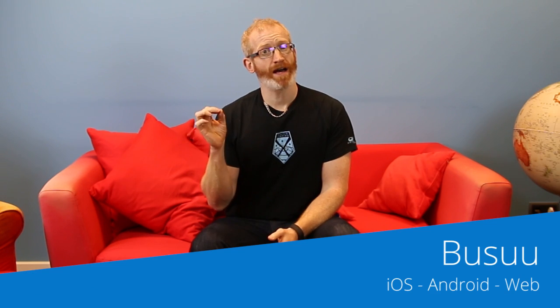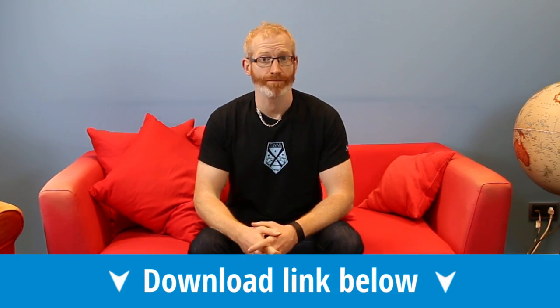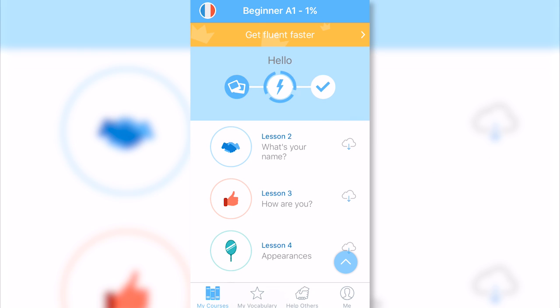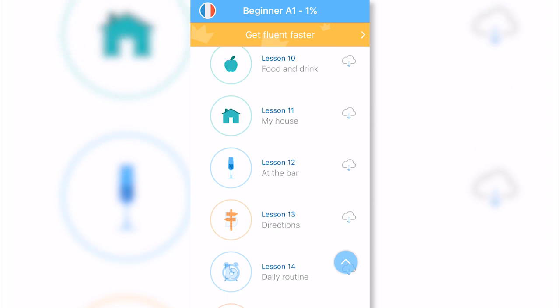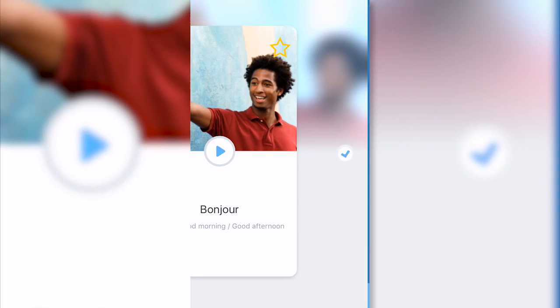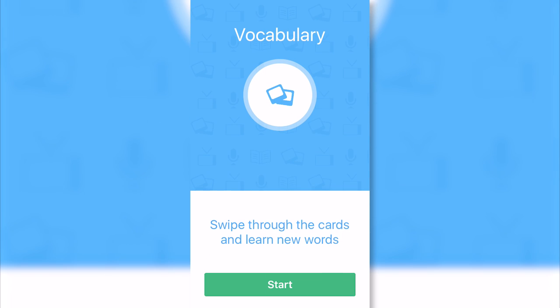Busuu is an app that applies modern language learning techniques to a more traditional class-based structure. It divides its course into different lessons, each focusing on a different theme. Each lesson includes vocabulary, pronunciation, and examples with explanations. To top things off, Busuu offers quizzes to test your knowledge and the ability to create flashcards for reference.